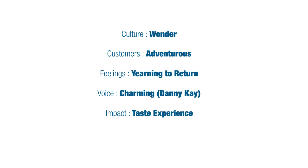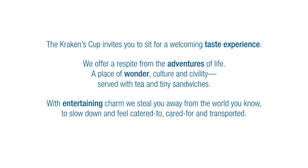So what we did is we sat down and wrote a positioning statement based on these attributes and based on what we talked about previously in the positioning and based on the competition and the market. And here's what we came up with. The Kraken's Cup invites you to sit for a welcoming taste experience. Remember, we anchor on the taste experience. They're coming in for the food and the drink.